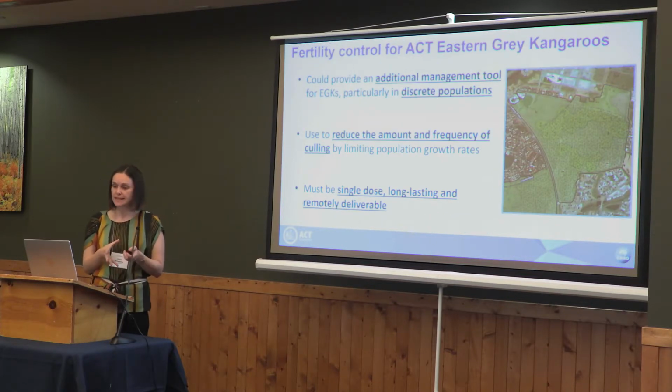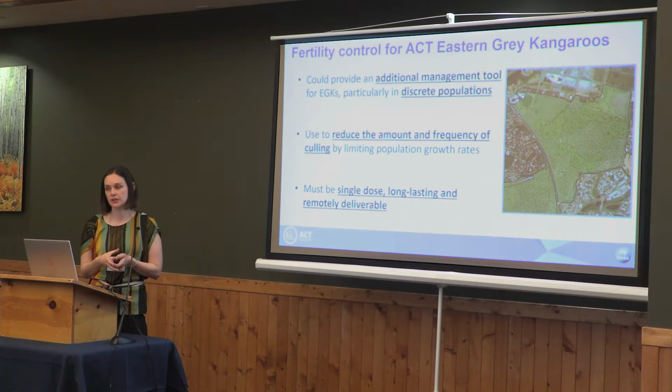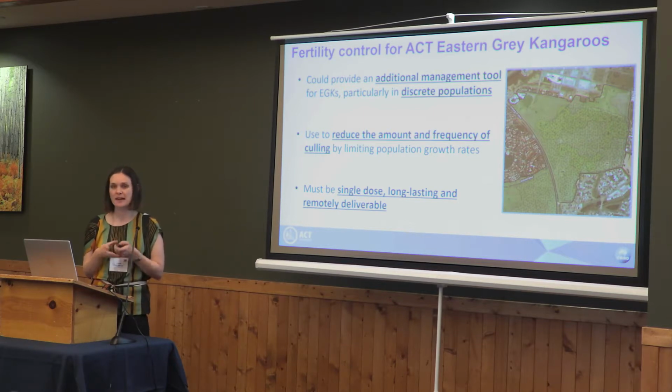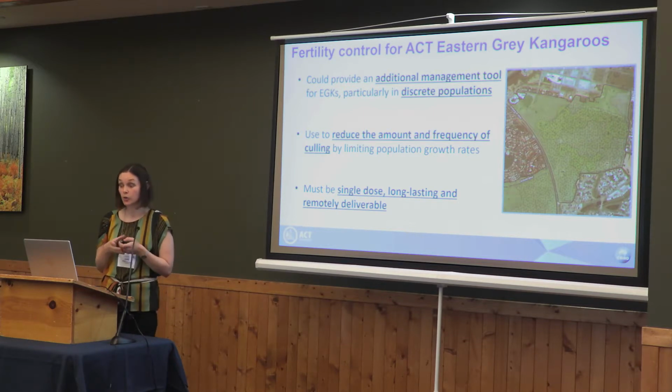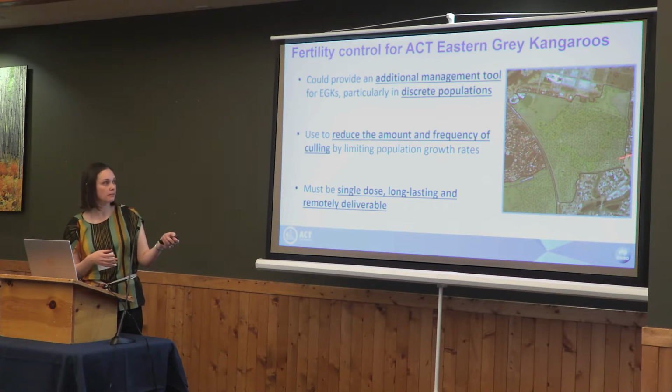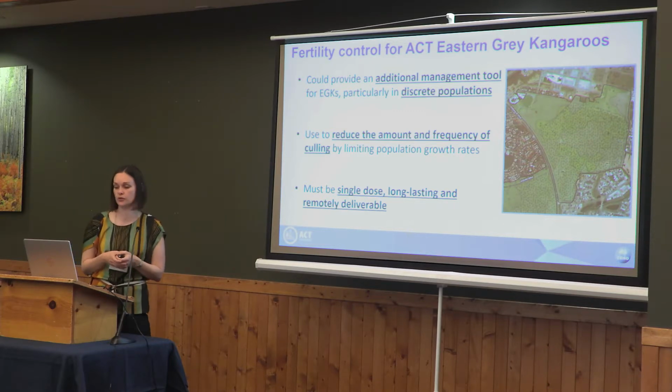So the ACT government has been supporting research into fertility control for kangaroos since 1998. So it's been something we've been looking at for quite some time. And that's because it's seen as it could provide a really useful additional management tool for the ACT. And in particular, in these urban reserves that are quite discrete areas that are surrounded by suburbs or high-speed roads. So your population of kangaroos is quite contained, and we think that that's where it's going to be most useful.